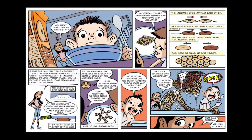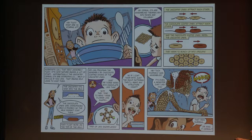Self-assembly, even smaller, nanoscale parts. This is a great cartoon by Saul Griffith and colleague. Here the idea is if you take Cheerios that are chocolate covered and some that aren't, or maybe they're partially chocolate covered and partially not, and you can get them to self-assemble into cool arrangements and maybe eventually build Terminators. That's the goal.